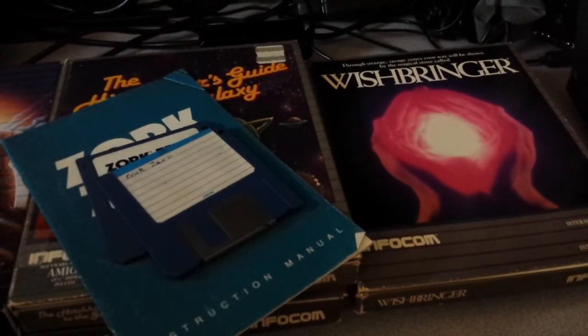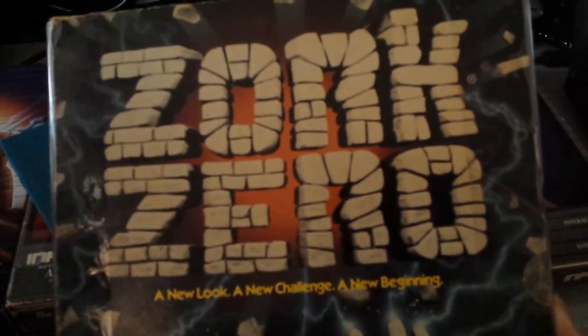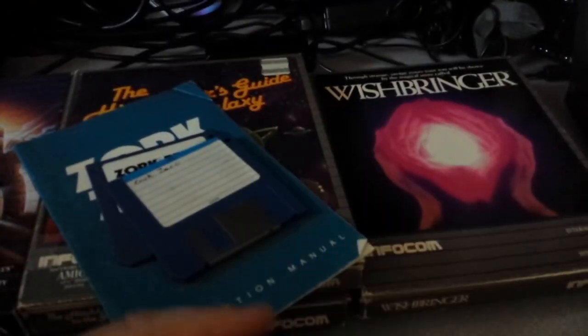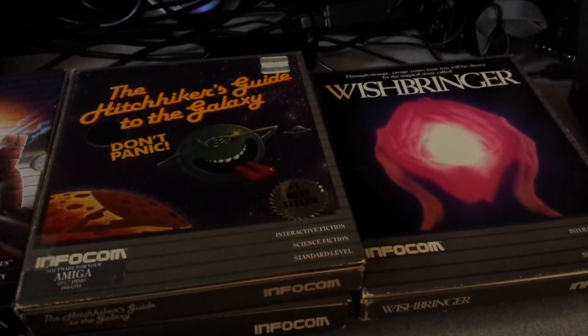But this is Zork Zero. And if you notice, it says, with on-screen hints and spectacular graphics. So... Again, that's Zork Zero, a new look, a new challenge, a new beginning. So I think they were trying to compete when it was starting to fizzle out. But that's Zork Zero.